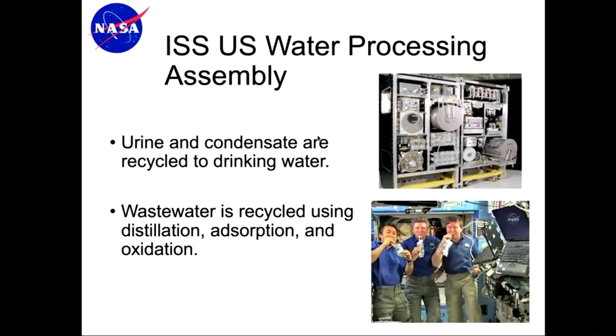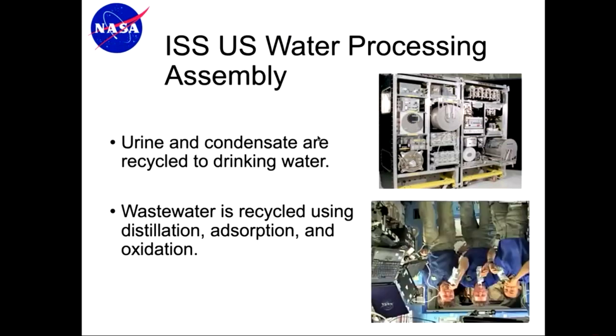This is a picture of the water system here, the top right-hand corner. As you can see, it's a mechanical device. It's basically a machine, a physical chemical water purification system. It uses distillation, absorption, and oxidation. Those are all non-biological technologies. You can see down the bottom picture, that's a picture of the astronauts on the first day they were allowed to drink their own urine. They look pretty happy there. Actually, that picture's not correct because this is microgravity, so their orientation is whatever it needs to be.